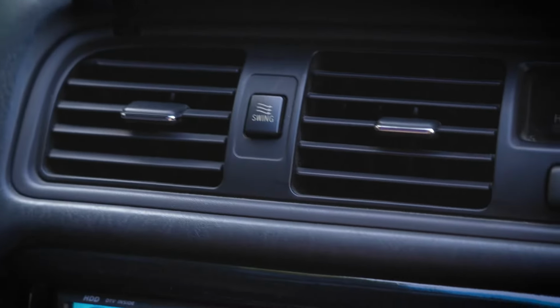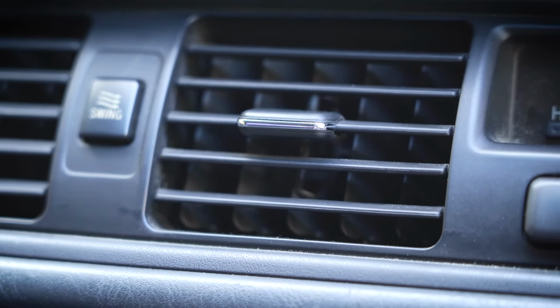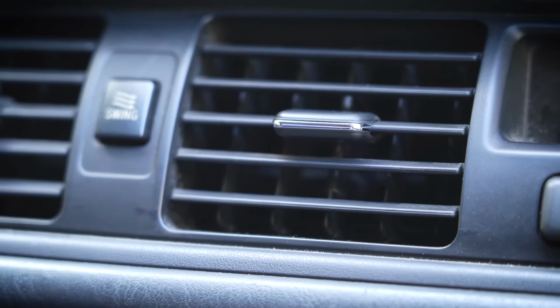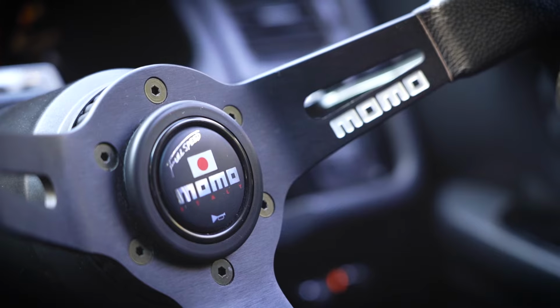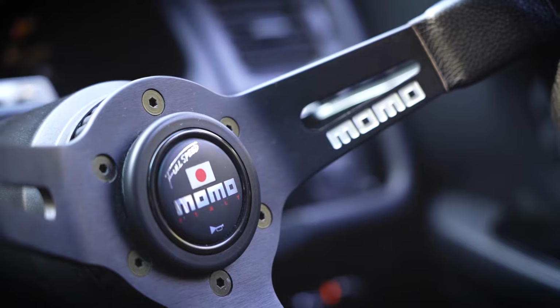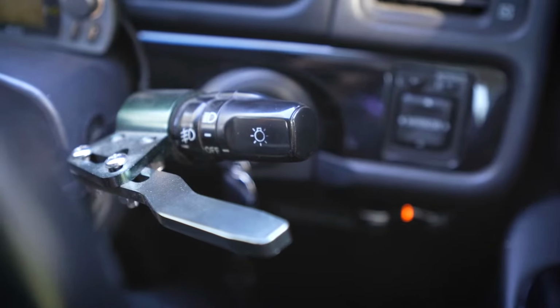All right, now this is pretty cool. Swing vents. They actually swing back and forth, ensuring that the driver and all passengers get an equal amount of air conditioning or heat. So obviously there's a few mods that have occurred here. Aftermarket steering wheel and extender. Right here you can see that because the steering wheel is so far out, you actually need a little extender for your turn signal stock as well.